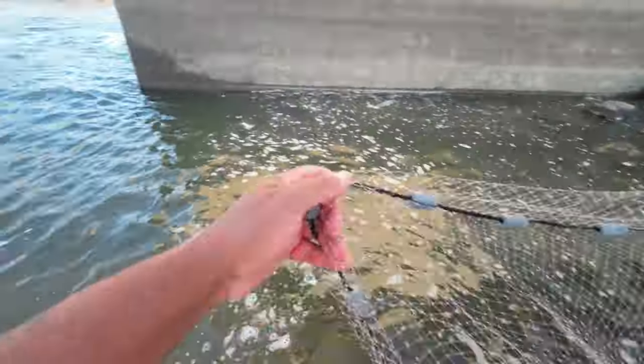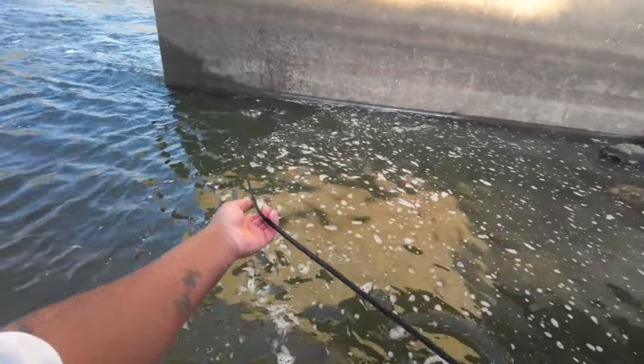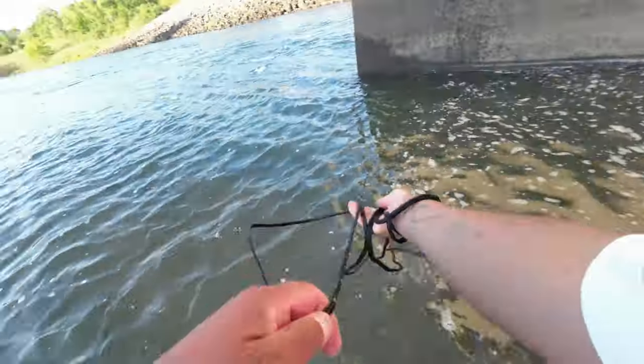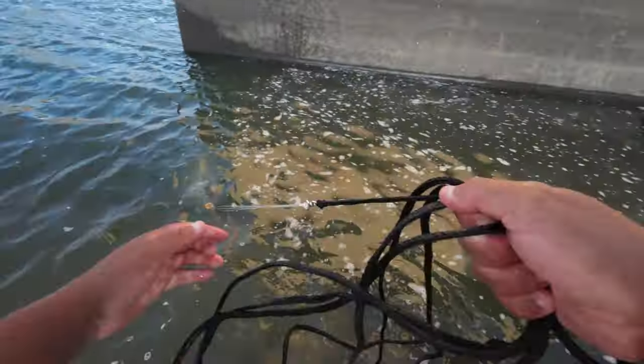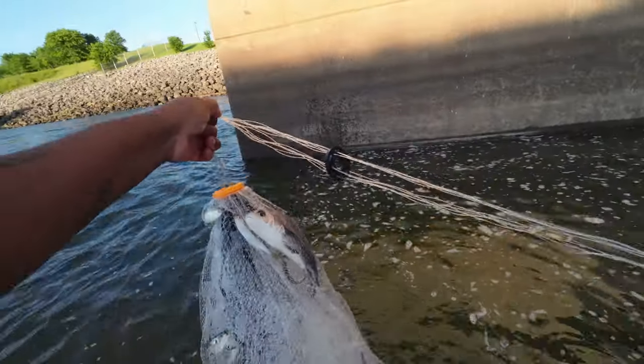Our first cast. I guess not to let it sink too much here because it is extremely rocky down there. Look at that. Woo, exactly what I needed, a drum. Look at that, guys. That's a lot of bait.